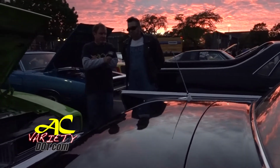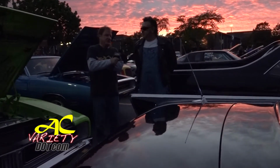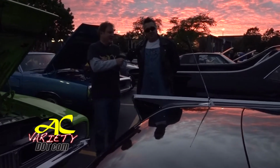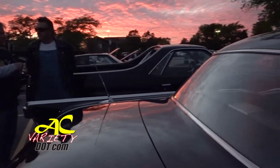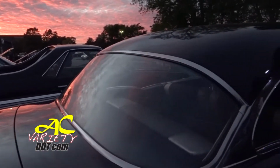I'm gonna be honest with you. Everybody talks about the '57 convertible, but I would rather have this body style with this hardtop. I don't know why. It's just look down the side right now.